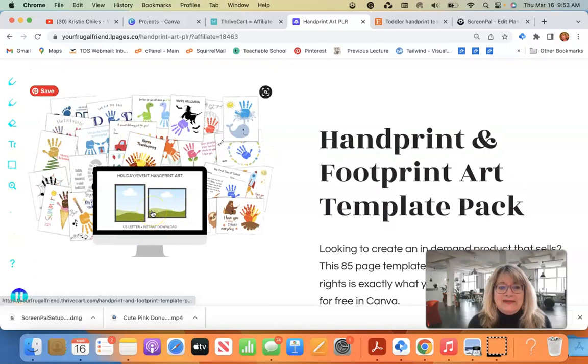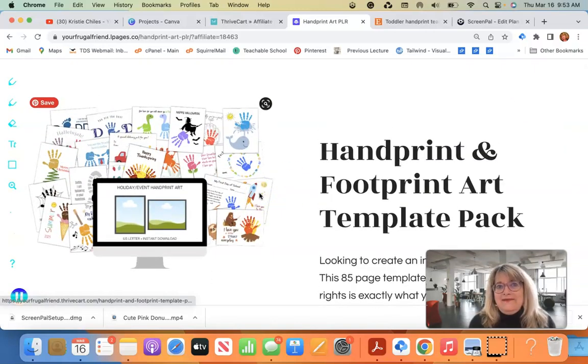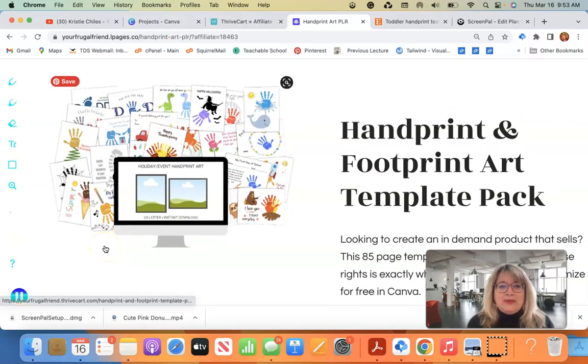It's an instant download, and she has 85 templates with commercial rights, and you can customize these in Canva, which is what I do. I took these, I downloaded them, I used them as inspiration.